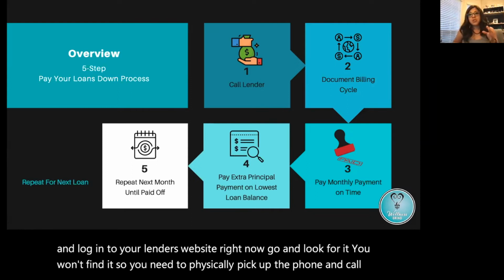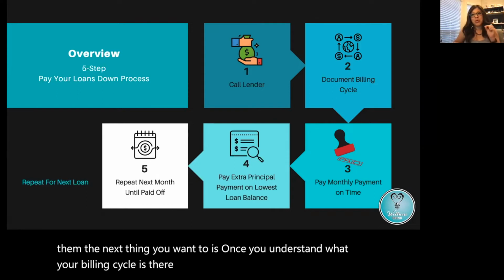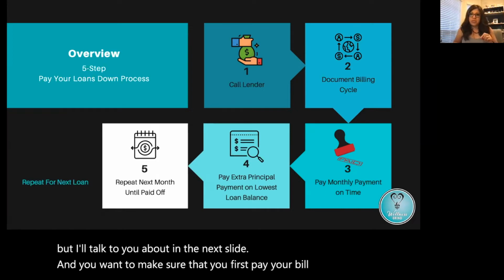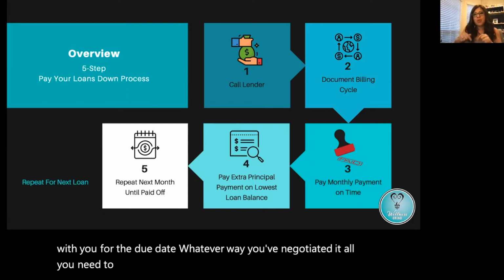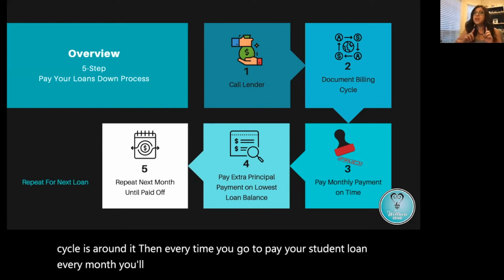The next thing you want to do is, once you understand what your billing cycle is, there are some key points in the billing cycle that I'll talk to you about in the next slide. And you want to make sure that you first pay your bill on time when they tell you it's due. Now, they pick arbitrarily or they work with you for the due date, whatever way you've negotiated it. All you need to do is figure out what that date is and what the billing cycle is around it. Then every time you go to pay your student loan every month, you'll pay just that minimum amount, nothing more.